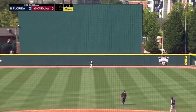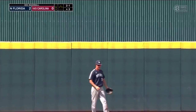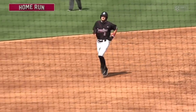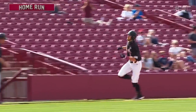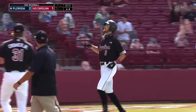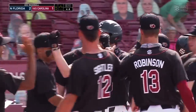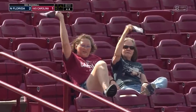Wimmer drives that ball deep center field. Center fielder going back, and that's out of here. A solo jack for Braylon Wimmer to give South Carolina a run as he just blasted that to the batter's eye, deepest part of this ballpark. Braylon Wimmer launching his eighth home run of the season. That's the fourth home run of the year given up by Dylan Kelly.